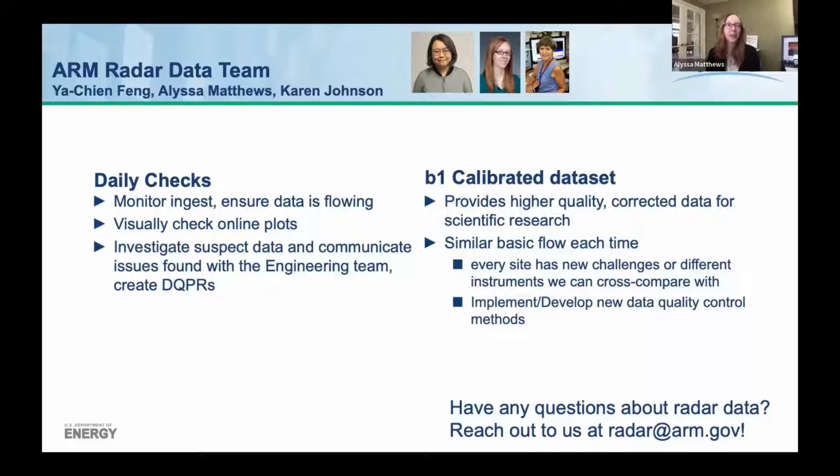Yes. Yeah, great. So there's kind of two main roles for the radar data team. We do our daily checks and the B1 calibrated data sets. The daily checks help us make sure the radars aren't getting too crazy in the data. So we monitor the ingest to ensure the data is flowing, visually check our online plots, and then investigate any suspect data we see in those online plots and communicate those with the engineering team, create QPRs as needed, et cetera. And then we also are working to provide higher quality corrected data for scientific research with our B1 calibrated data sets.